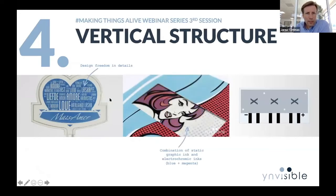So these here are using different polymers. These inks are different. We are using blue and magenta colors here. On the left, this is already a more complex design. It's quite precise, especially when you have to deal with the overlapping of these small letters. So there is not much room for offsetting these when building the stack.